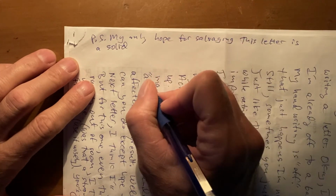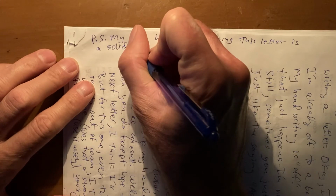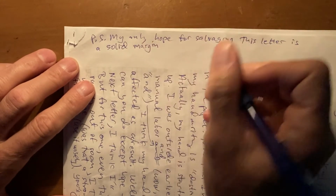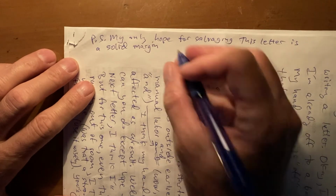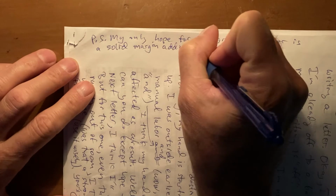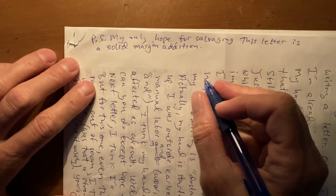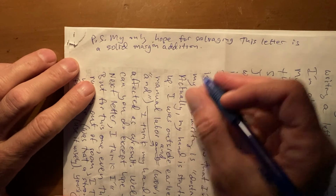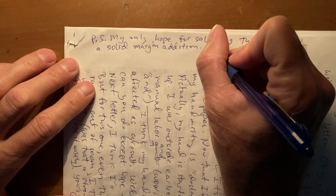That's one thing you can't really do when you type an email. You can't go up in the margin. You can't cross things out. There's just something about writing a letter that you can personalize it. Right now I could draw a doodle. Who's to say you can't draw a doodle like that on a computer? It just wouldn't look right.